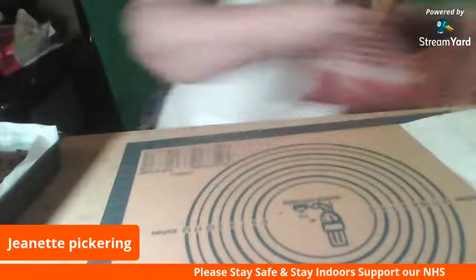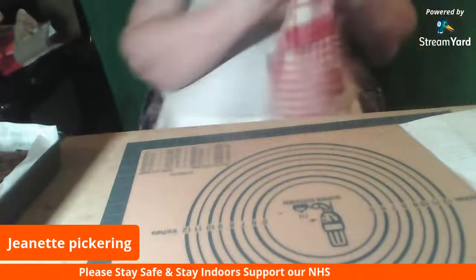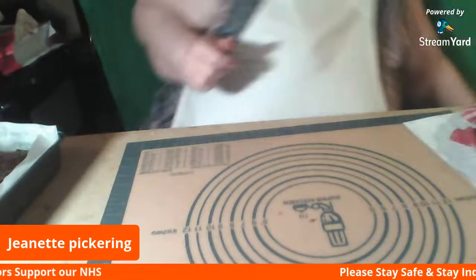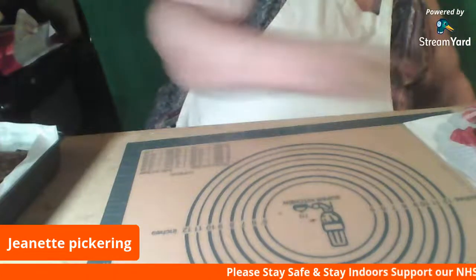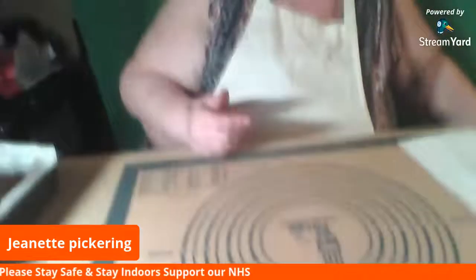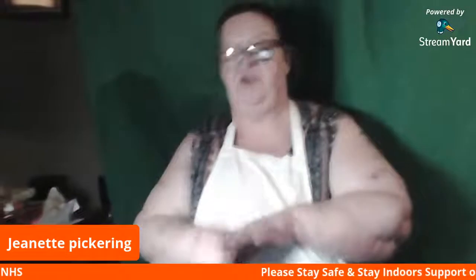Then I've got to put you down there. So, basically, it does say just to put it in the fridge for 30 minutes, but same as I said, a lot of bakers use a hack and they just put it in the freezer to speed up the process.